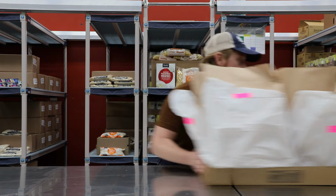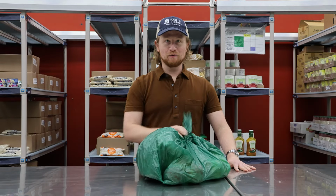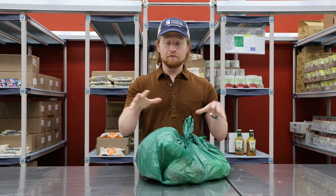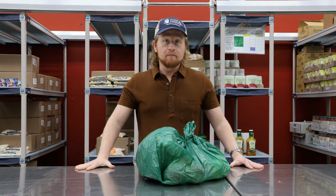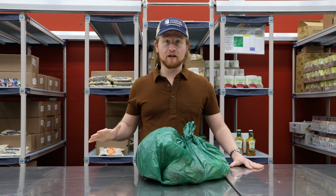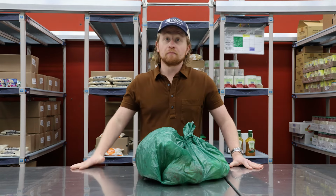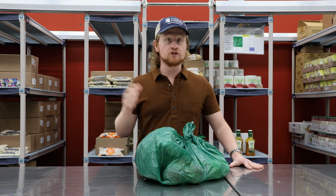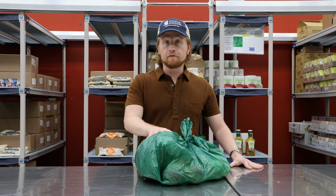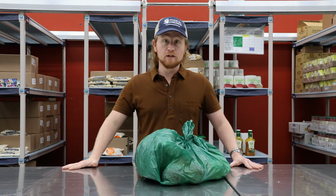Next up in our deliveries is our fresh produce bag, which contains a mixture of fresh fruits and vegetables. And because we want our clients to eat these items in abundance, we try to send a good mixture of root vegetables, fresh leafy greens, fruits, and some cooking ingredients like onions or ginger. These items will often change seasonally depending on what's available to us when we're ordering, so be on the lookout for new fruits and vegetables to try. You might find a new favorite.